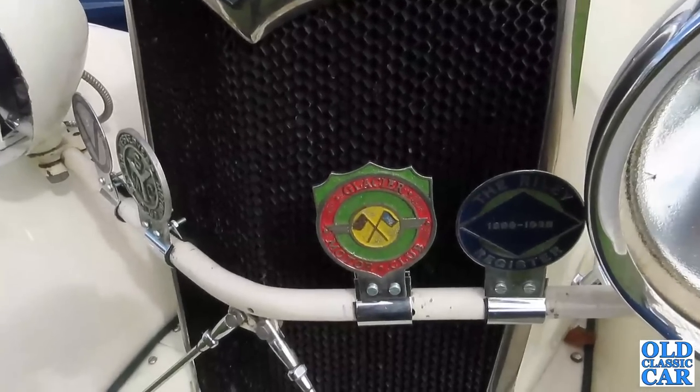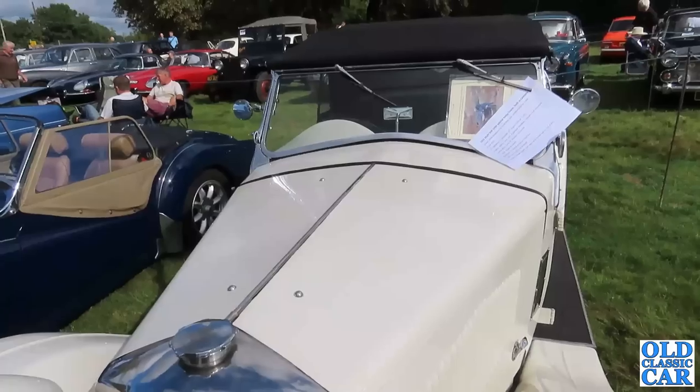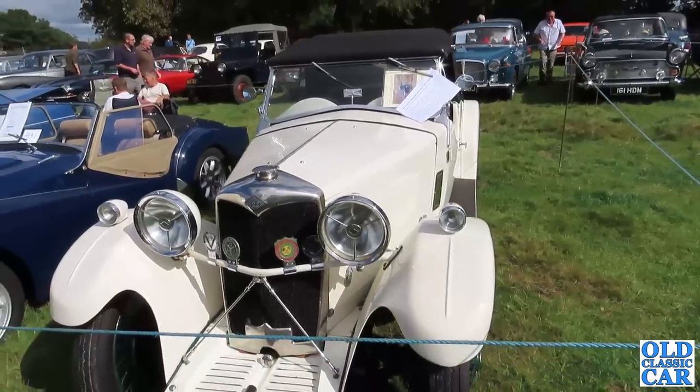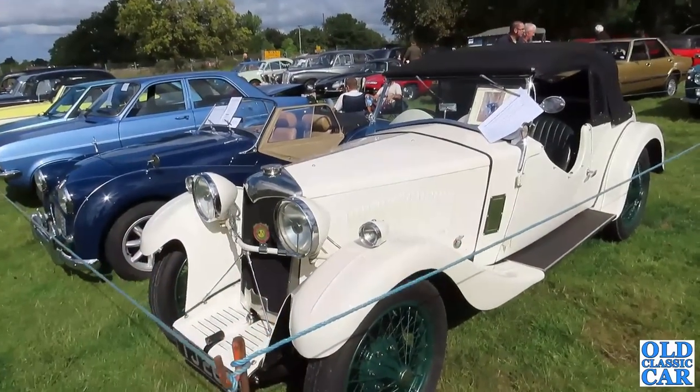Glacier Motor Club. Riley 9 Horse Lynx Special Series Tourer, 1933. The sun's come out. What a beauty that is.